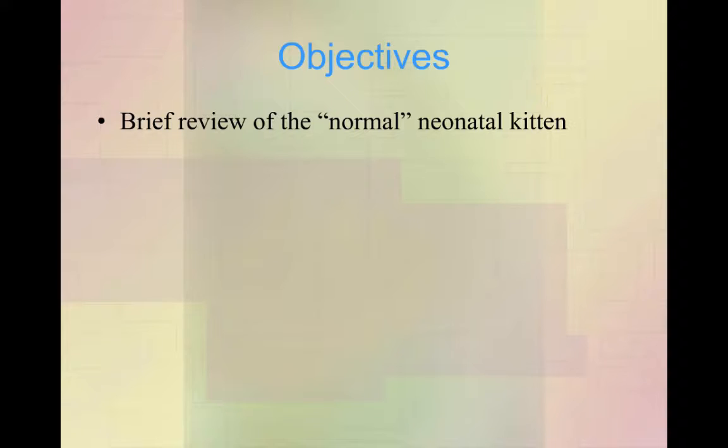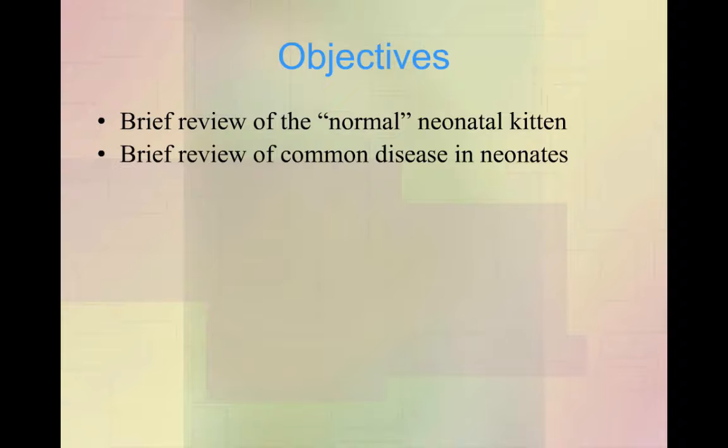Then I want to hit some of the common diseases in neonates, because without seeing them that frequently as veterinarians, we tend to forget sometimes, or we don't remember all of the real common stuff. So I just wanted to go over that. And the old adage is common disease always occurs commonly, so we should all have a good handle on that.